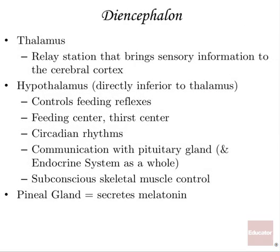The diencephalon is deeper than the cerebrum. So now we are done with the cerebrum. That was a lot of slides, but the cerebrum is very complicated. If you go just deep to that, there are two regions, the thalamus and the hypothalamus, hypo literally meaning below the thalamus. And the thalamus is kind of like a relay station. It brings sensory information up into the cerebral cortex in a coordinated fashion. And like I said earlier, the majority of the nerves coming into the central nervous system have to go through the thalamus on their way up.